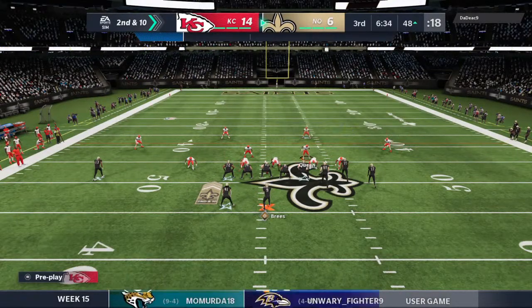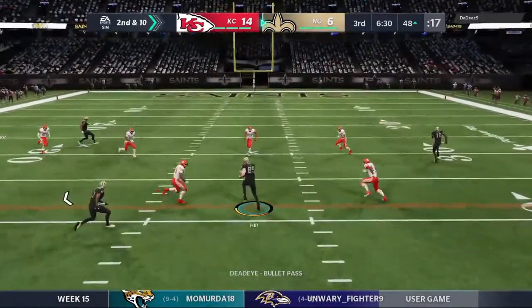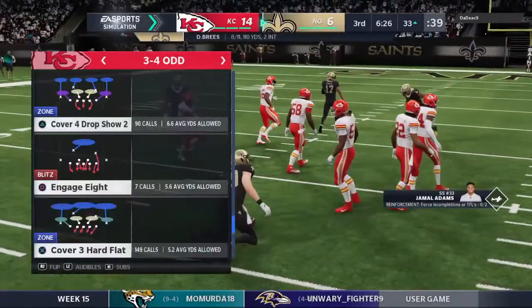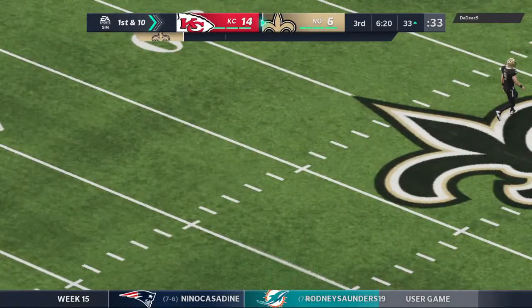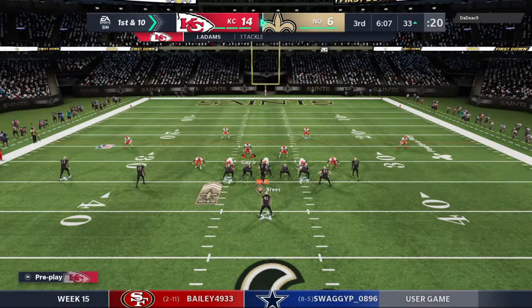2nd and 10. At the 48-yard line. Breeze to throw on second down. Over the middle of his heel. He's got it. And he gets this inside the 35-yard line. 15 yards on the play. First down. So they'll come up first and 10 now from the 33.